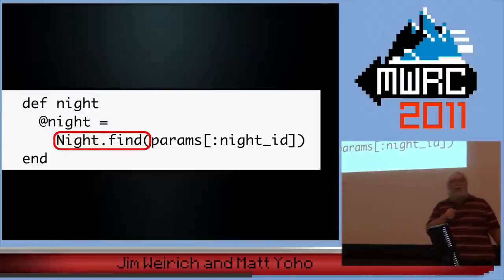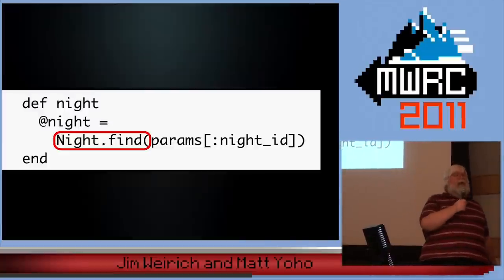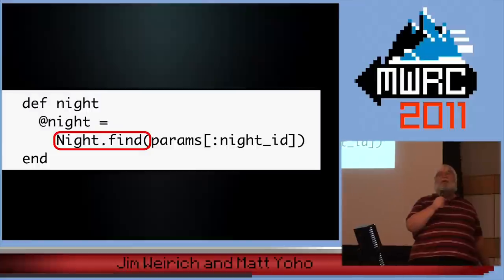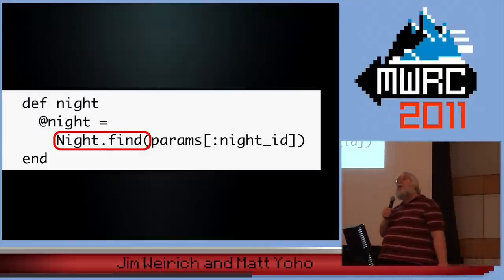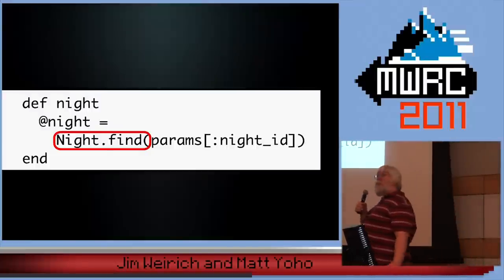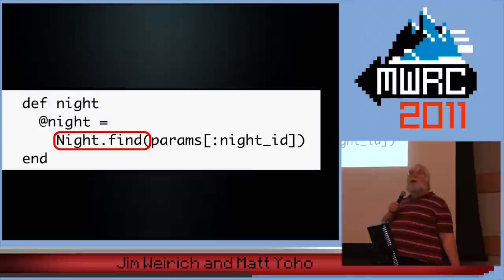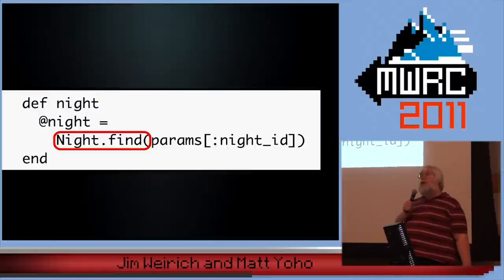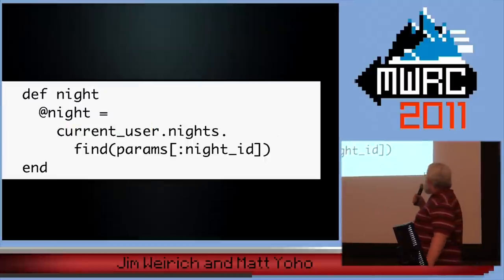Okay, the issue here is you might not be allowed to see that particular knight in the database. That might be a knight that belongs to a user that you're not friends with, and he doesn't want it. It might be private. But we have nothing in here to protect it, and it comes right off the params list, which is totally unprotected. Anybody could inject anything into that number right there.